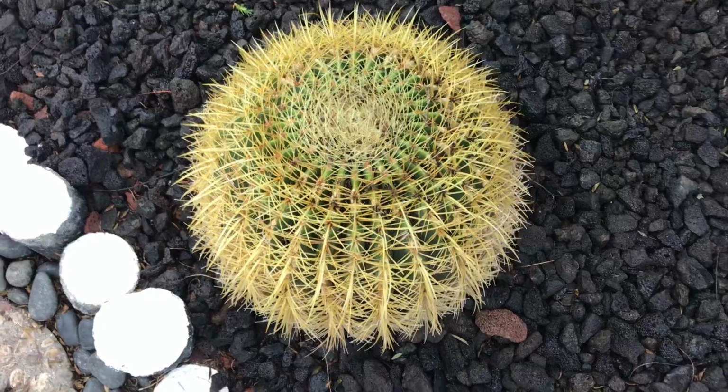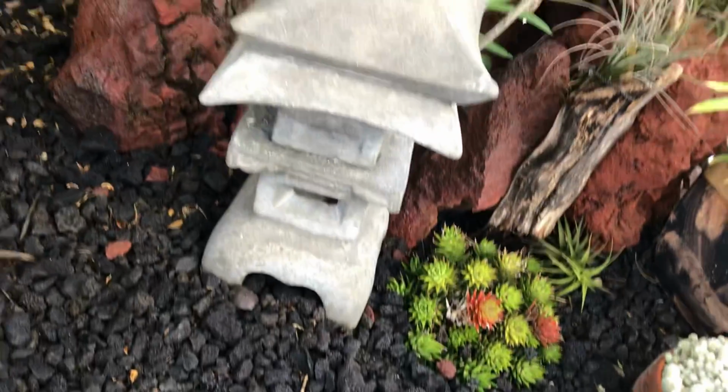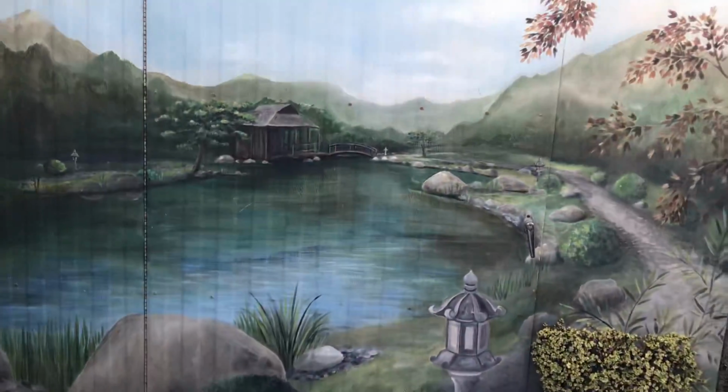There's a cactus. When this gets too big, I'm going to have to remove it from the garden. I had two or three others. They've since been removed. So that's that. That's the update on the garden.